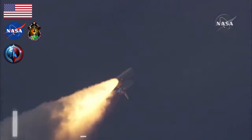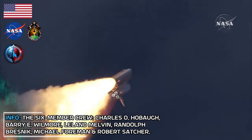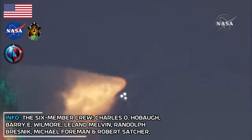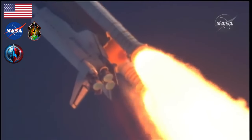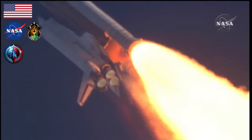The three liquid fuel main engines now throttling back to 72% of rated performance, going into the bucket, reducing the stress on the shuttle as it breaks through the sound barrier. 55 seconds into the flight, all systems operating normally, 900 miles an hour. The speed of Atlantis right now, 6 miles in altitude, 9 miles downrange.